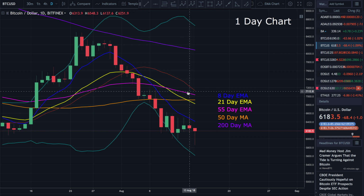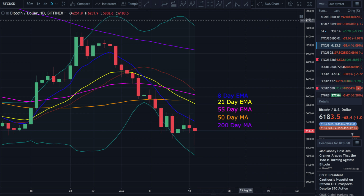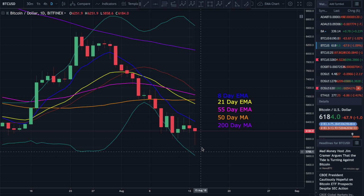We also have some news coming in. I don't know if you guys can see over here. We have Jim Cramer on Mad Money saying the tide is turning against Bitcoin, basically announcing that Bitcoin might be dying, which also makes me think the price might increase. So anyway, guys, I'm going to go ahead and wrap it there. Again, not saying that this is going to happen, not saying that we are seeing the bottom, but I am saying that we're seeing some life.